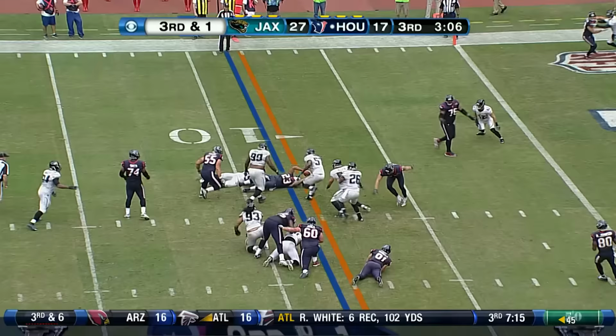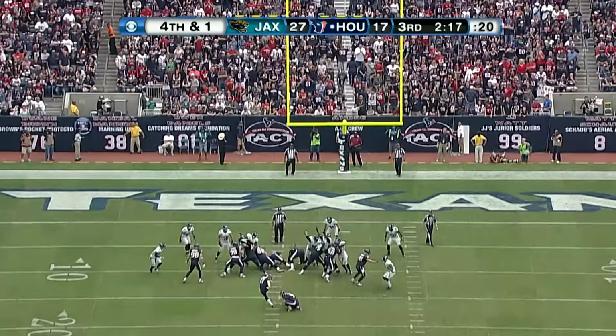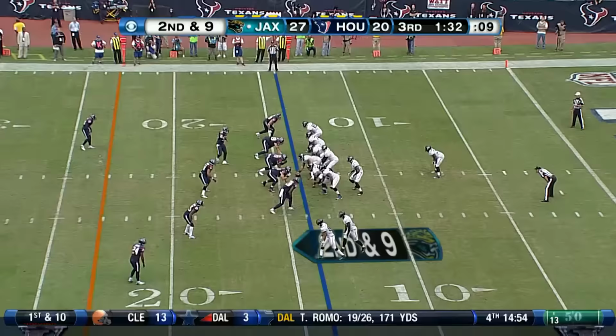Foster hit in the hole by Kozlowski. Shane Graham on to try a 27-yard field goal. And he's got it.